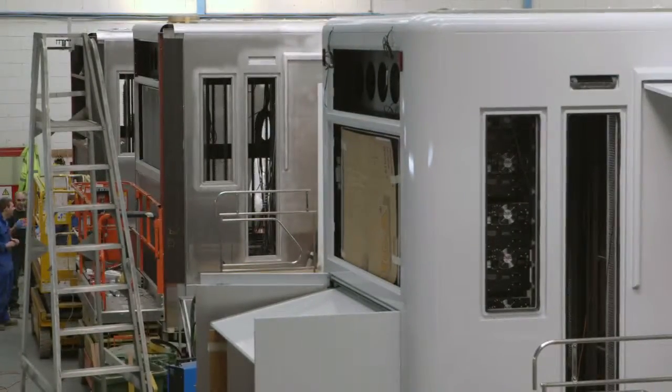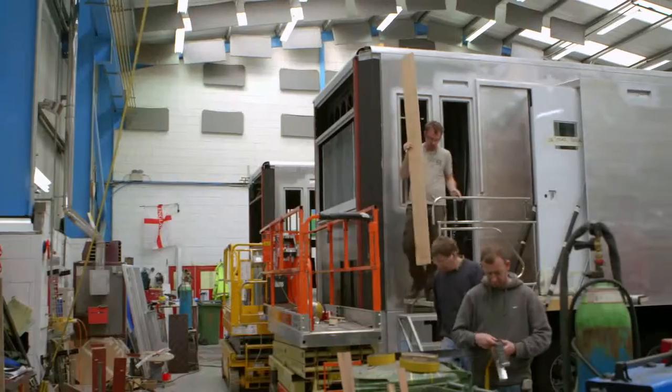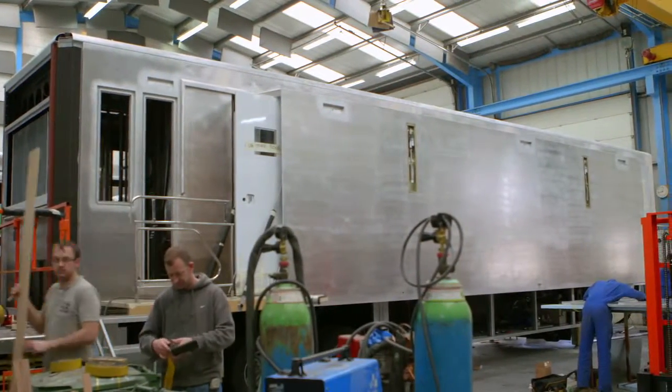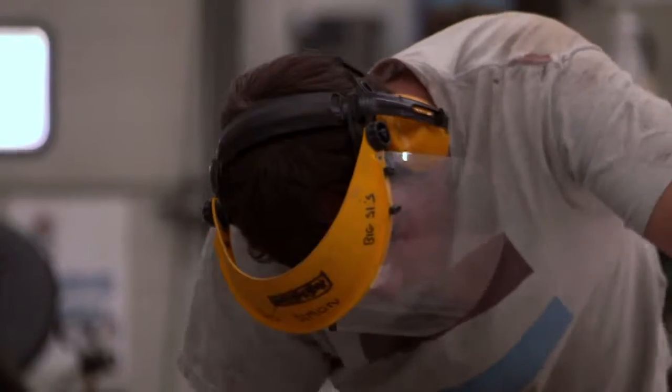Because of where it's going out to Russia, there's a maximum weight limit on their roads out there of 38 tonne. So we've had to keep everything absolutely super duper light on this contract. So all the sides are made from aluminium, the frames are made from aluminium, lightweight materials inside to keep it within the overall weight of 38 tonne.